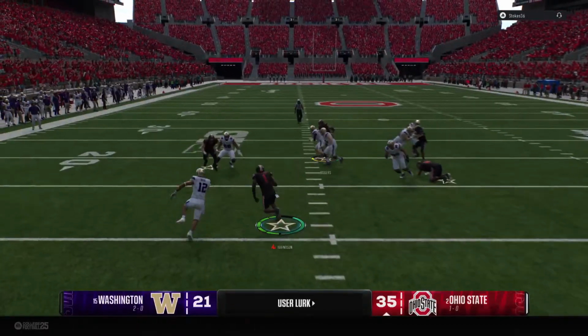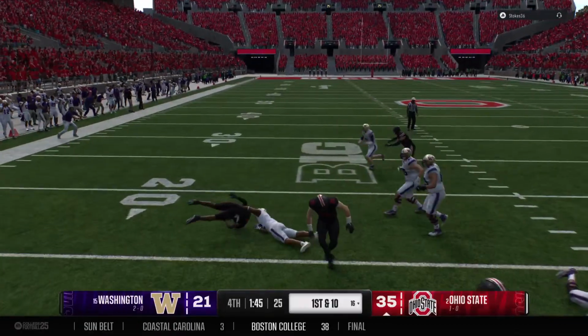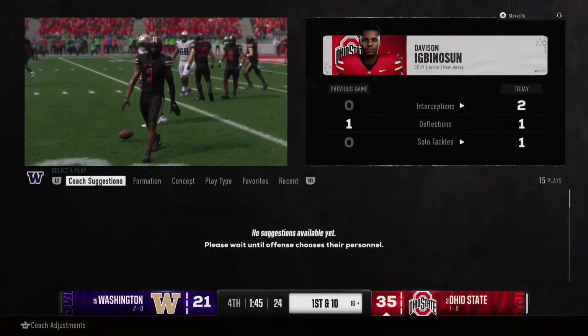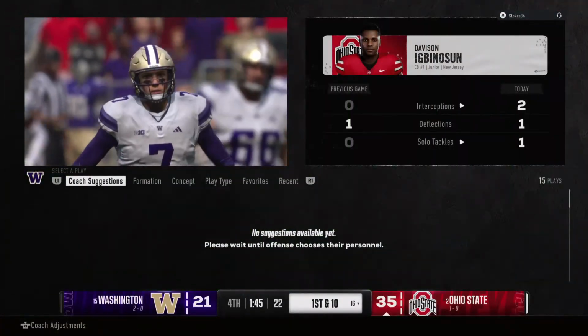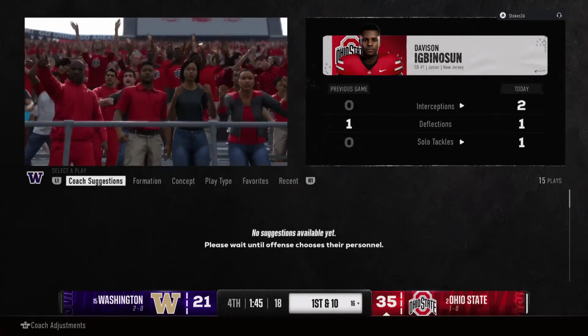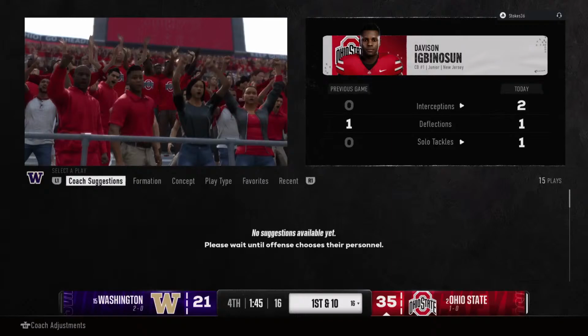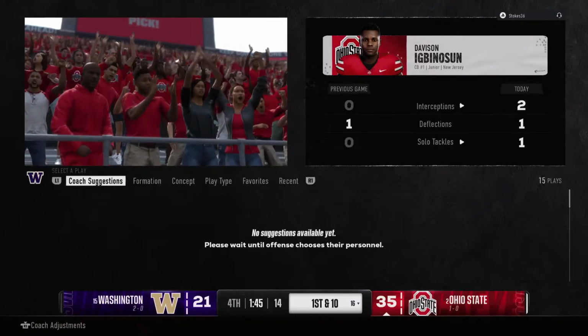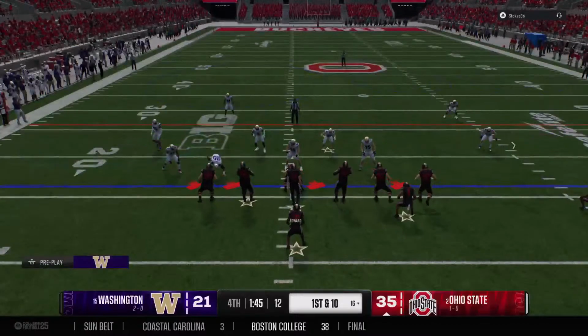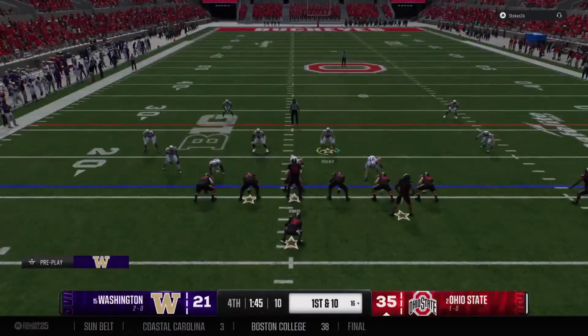And he throws his 3rd interception of the day. Not much room in that return. Tackled at the 16, but an important takeaway for this defense. Boy, the offense just could not afford to throw this interception. It's already a 2-possession game. By throwing this pick, now you wonder how many more opportunities will you get. Okay, here comes the Ohio State offense back on the field.